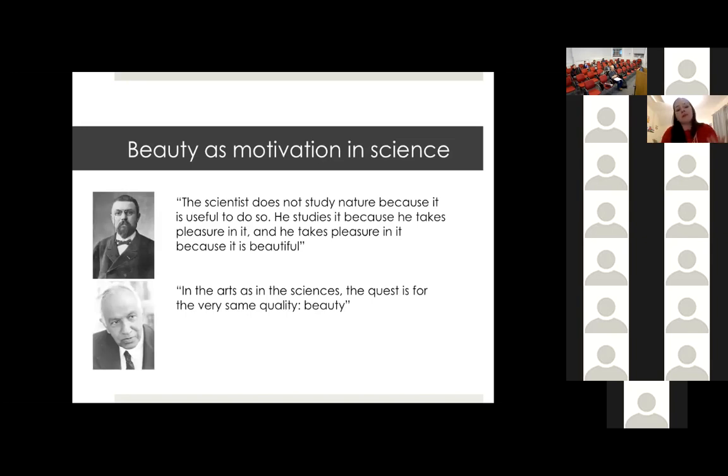For some, beauty is a motivation. And here, Henri Poincaré, who you will hear mentioned a few times in the talk, as he is my favorite philosopher-scientist, says the scientist does not study nature simply because it's useful to do so. He studies it because he wants to find pleasure in it. And what kind of pleasure? Of course, he's talking about the very intimate pleasure that comes from understanding a phenomenon and finding beauty in there. And that's what motivates the scientist.